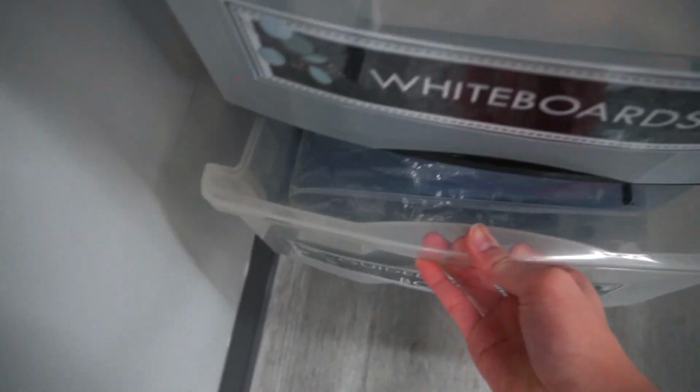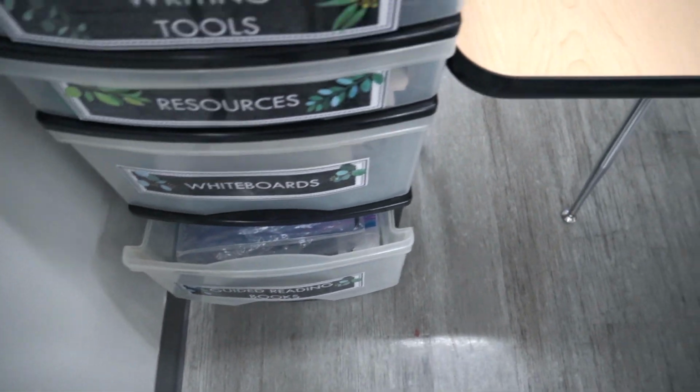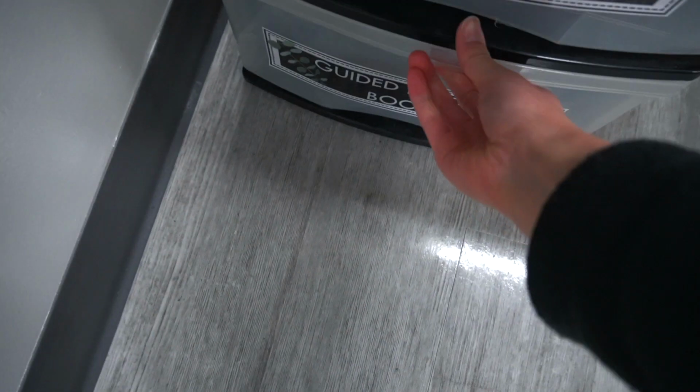Oh my god, that's heavy. Oh shoot, I'm going to break it. Oh my god, it's jammed. One second, intermission. Sorry, intermission over.